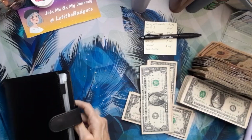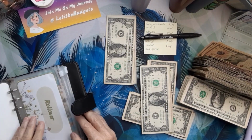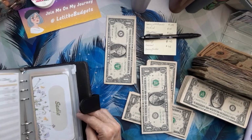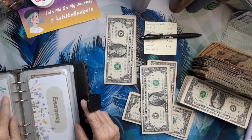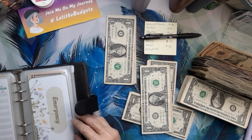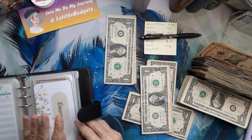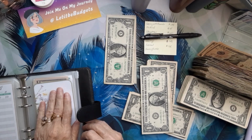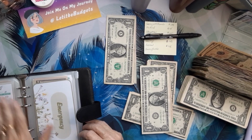And this is my sinking fund binder. Also contains my rollover, my medical savings, and Sadie's savings. Sadie's new. I have $50 that I initiated it with, and I'm doing a collaboration with 4 other women. Once that game is completed, that's on Fridays that we do that, that money will go into my Sadie's.